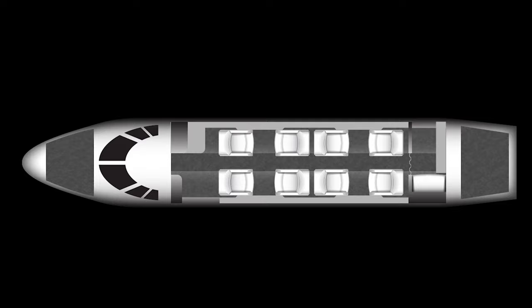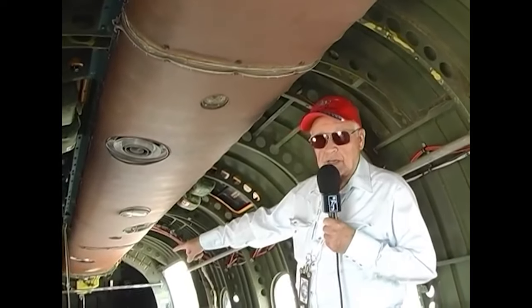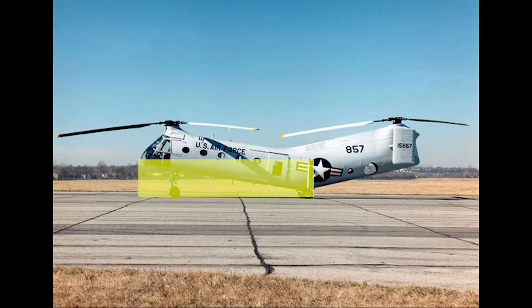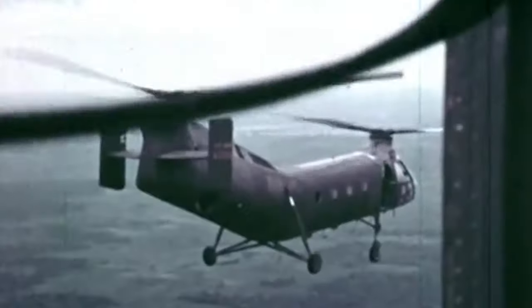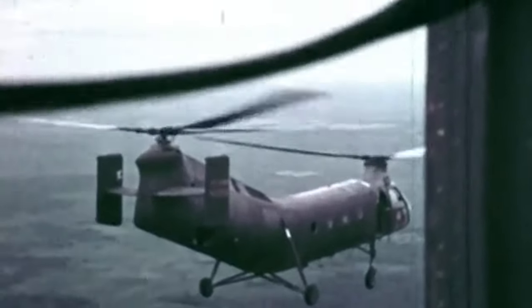Very similar to something like a Citation X. However, that gets me back to the problem with this oddly designed fuselage, is while you are sitting in this helicopter for the most part, you are sitting at an angle. Now, I do believe this angle you sit at is a little reduced when you do get in the air, because the helicopter levels out a bit. However, this is just a guess and I don't know this for sure.